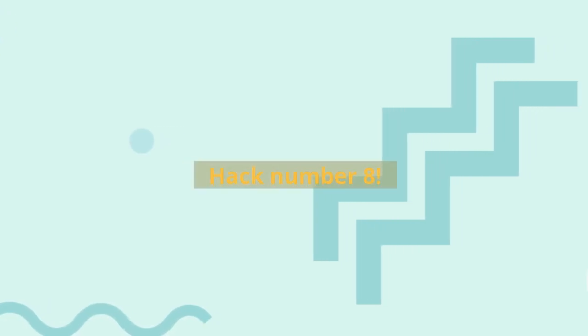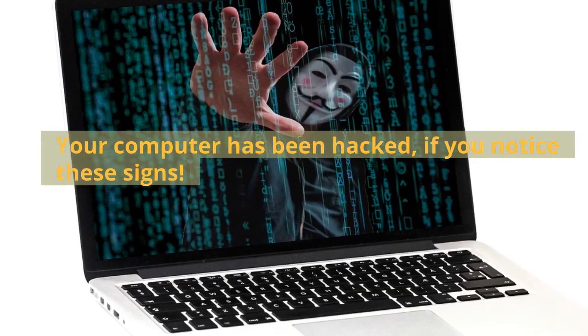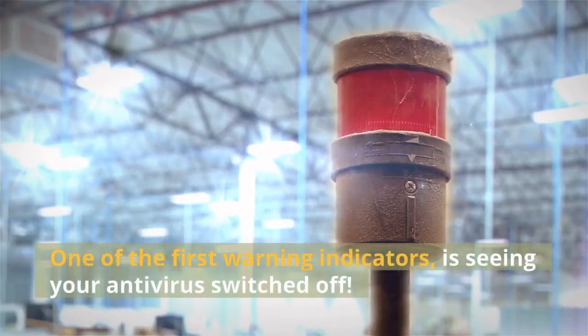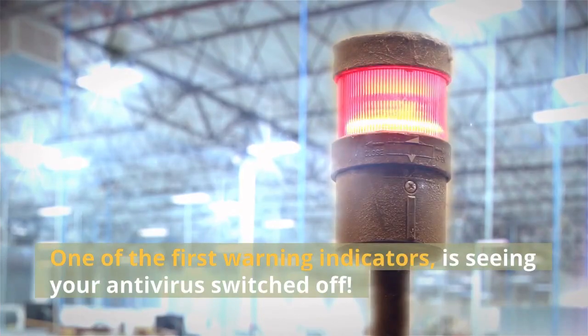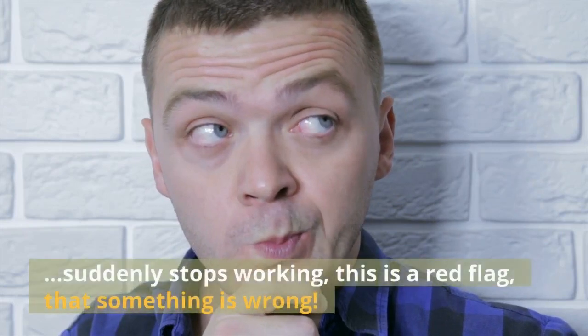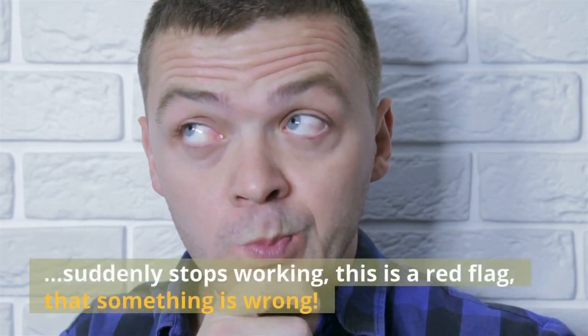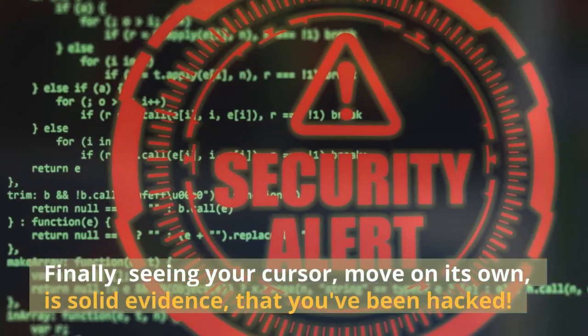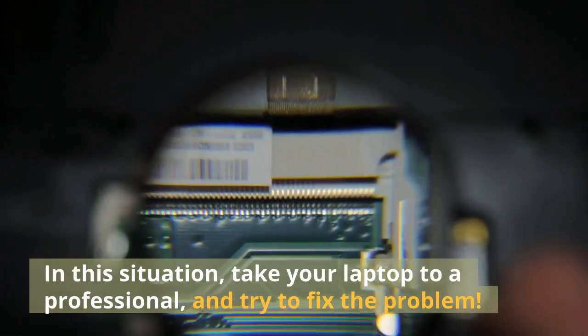Hack number 8. Your computer has been hacked if you notice these signs. Every day, millions of people get hacked, and you may be one of them at any time. One of the first warning indicators is seeing your antivirus switched off. Also, if you try to log into your computer and your password suddenly stops working, this is a red flag that something is wrong. Finally, seeing your cursor move on its own is solid evidence that you've been hacked. In this situation, take your laptop to a professional and try to fix the problem.